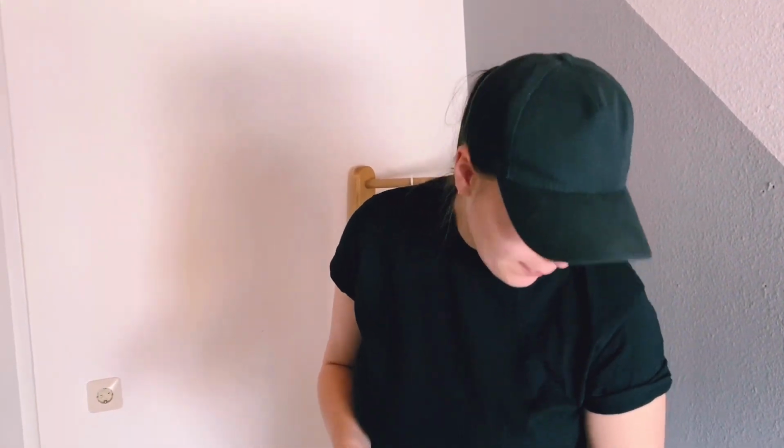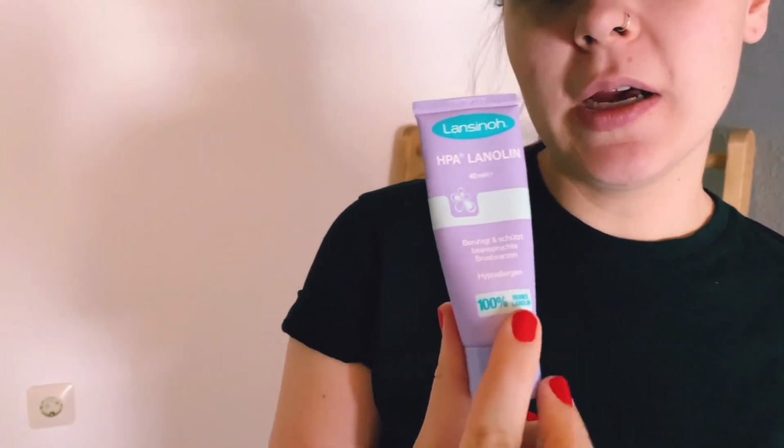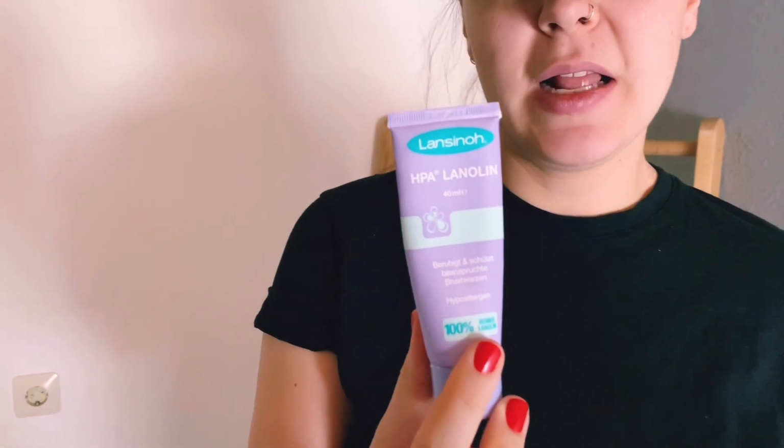Then I used this amazing cream. I think a lot of you guys will know it. This is a really good cream. It's 100% natural, it's from sheep wool, and the baby can also take it in their mouth, so it doesn't give any reaction or it's not bad for the baby. And you basically just put it on the nipple. I just used that in the beginning when it was sore and it hurt, to make it soft.